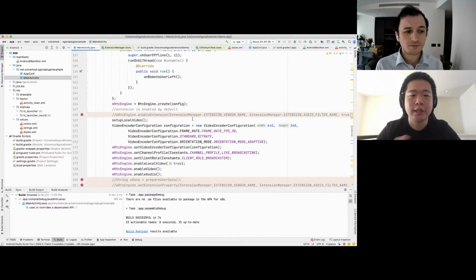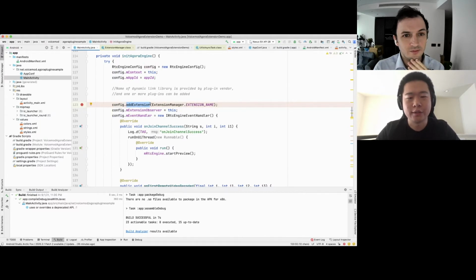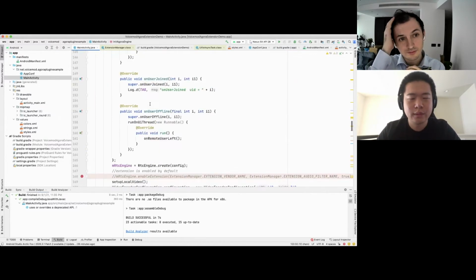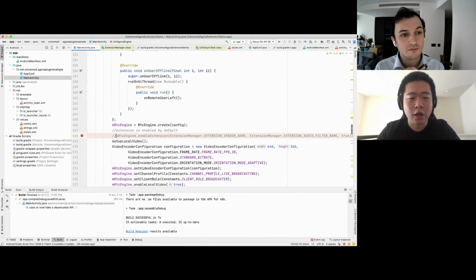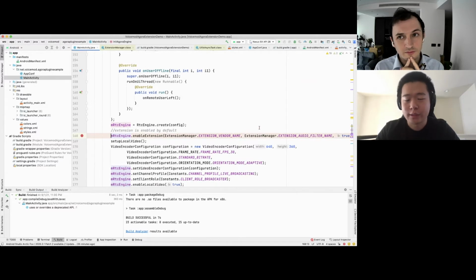First, when you initialize the RTC engine, you can call this line, add extension. Basically, this tells the RTC engine, hey, please add the extension to my project. After this, you want to enable the extension. How do you do that? You can call RTC engine enable extension. And this basically enables the extension for your project. And please note that if you want to disable the extension, you can also use the same API, enable extension, here, but put false in the parameter.